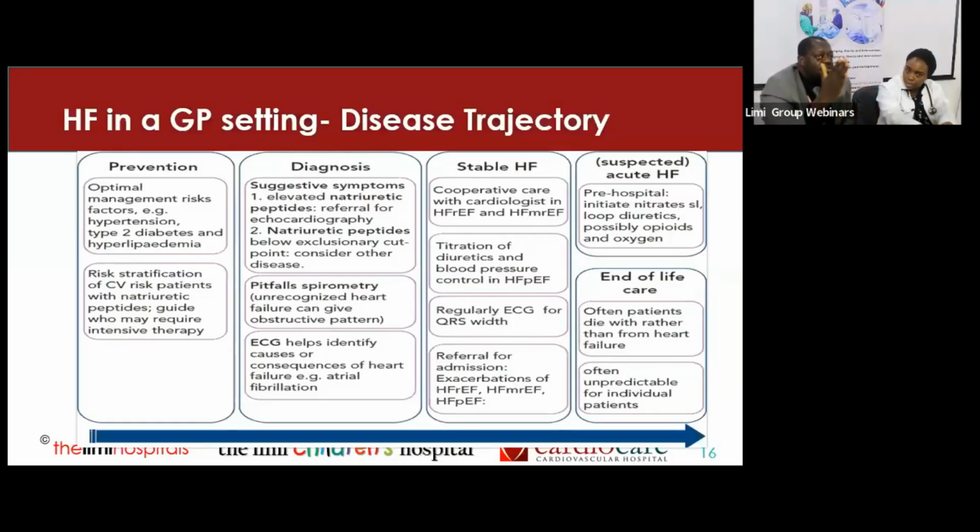And by the time you make this diagnosis, you will be able to institute your treatment very early before the patient gets to the advanced stage of heart failure. You will know the appropriate time to send the patient to the next level of care. So that's the disease trajectory.